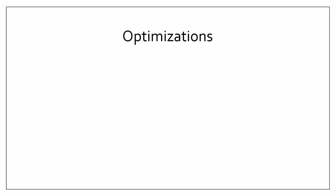Now, let's understand some of the optimizations that Ratchet does in more detail. These will involve some tags which we will keep on seeing in the evaluation section. As such, we should understand what these tags mean.